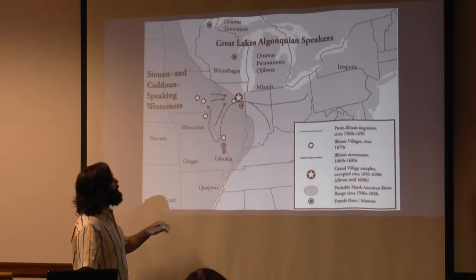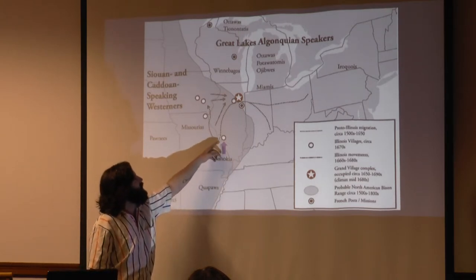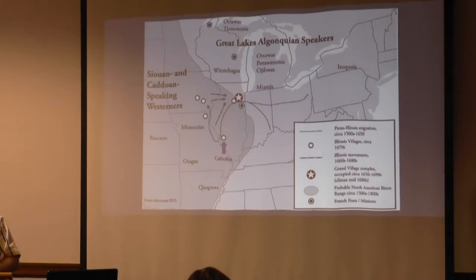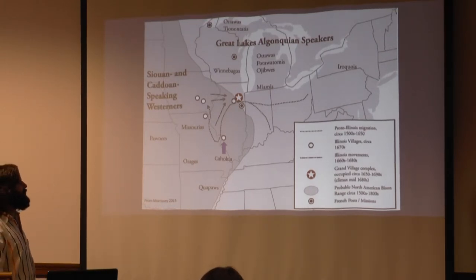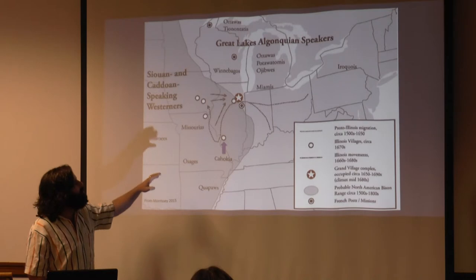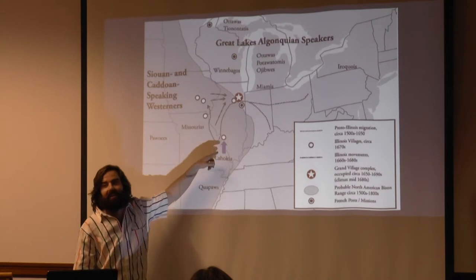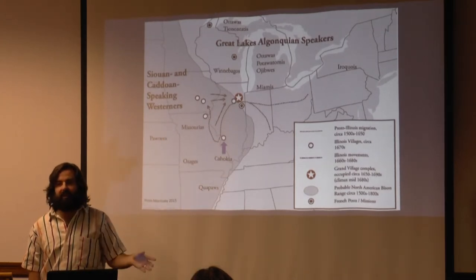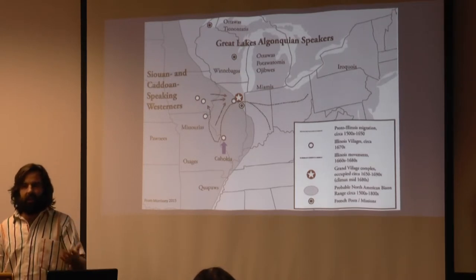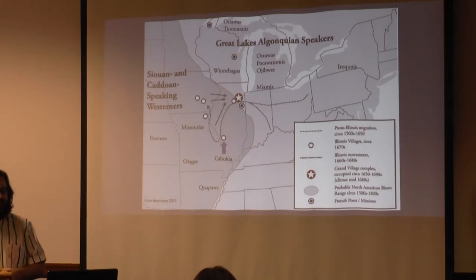So what we know, what I was mentioning earlier, is that there was an Illinois village basically right in the region where the Cahokia site is at the tail end of the 17th century. And this is a map provided by Morrissey. Morrissey's a historian, but note that it's interesting that he hypothesized a proto-Illinois migration route that comes right by here in the 1500s. That's not necessarily backed up by archaeological evidence, but I wonder if the fecal stanol data might work with that. So we know that there's something there. So let's talk a little bit about the Illinois.